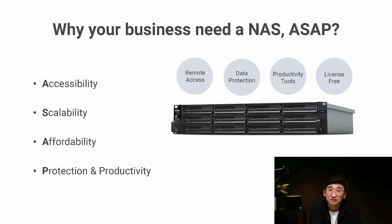With Synology NAS, you can improve your accessibility, scalability, affordability, protection, and productivity. So now, do you know why you need to choose Synology NAS?